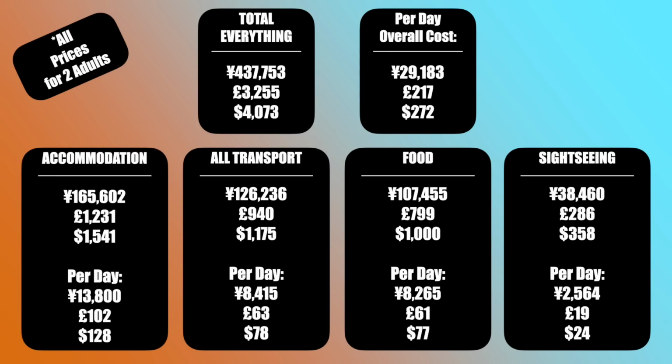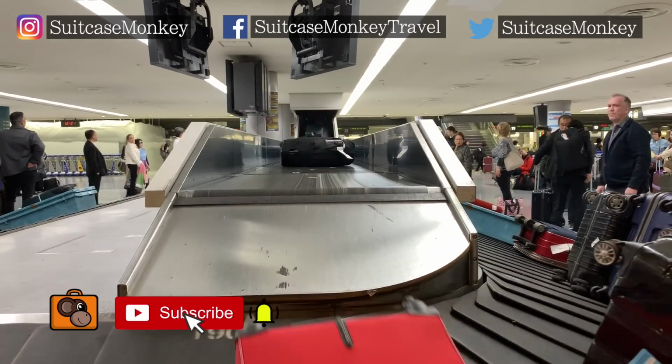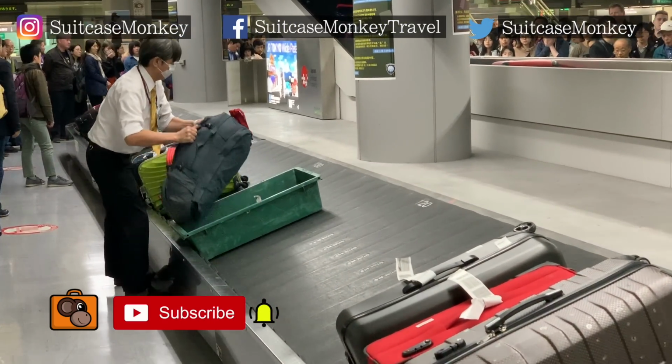Flights are the only thing that I haven't included here, which will massively vary for everyone, but from the UK, you're looking at £600 per person upwards.